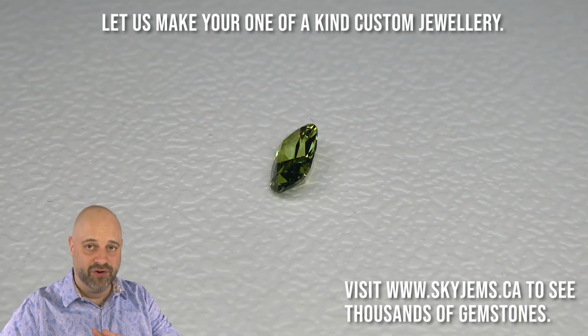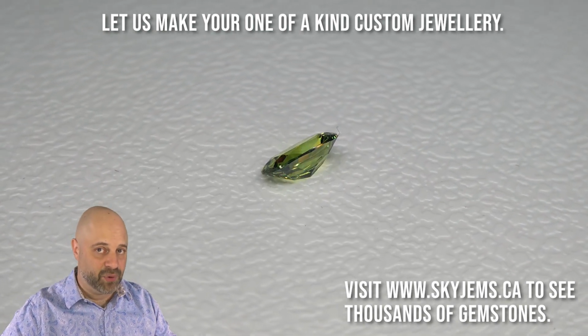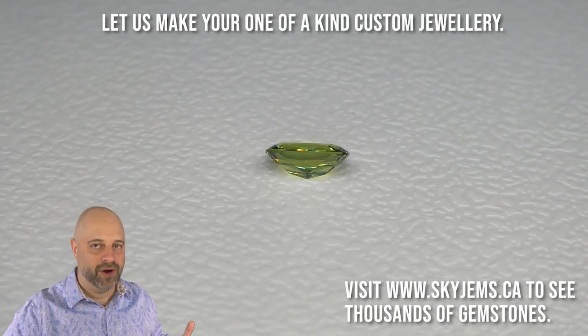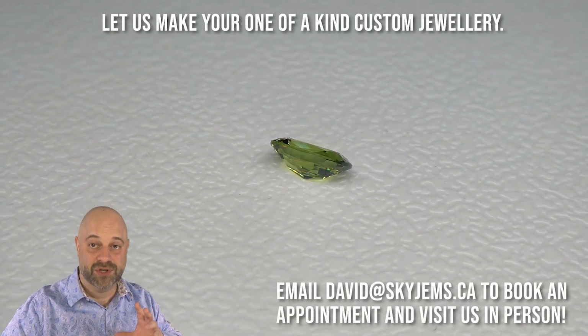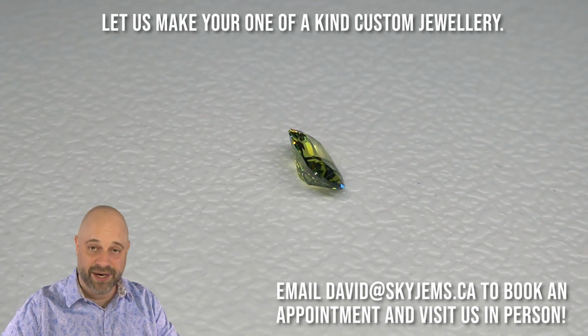I have on the turntable a truly magnificent gem. 95 points. If you've been following me for a while, you probably already know it's not often that I will certify gems that are this small, that are under a carat. This one definitely deserved it.